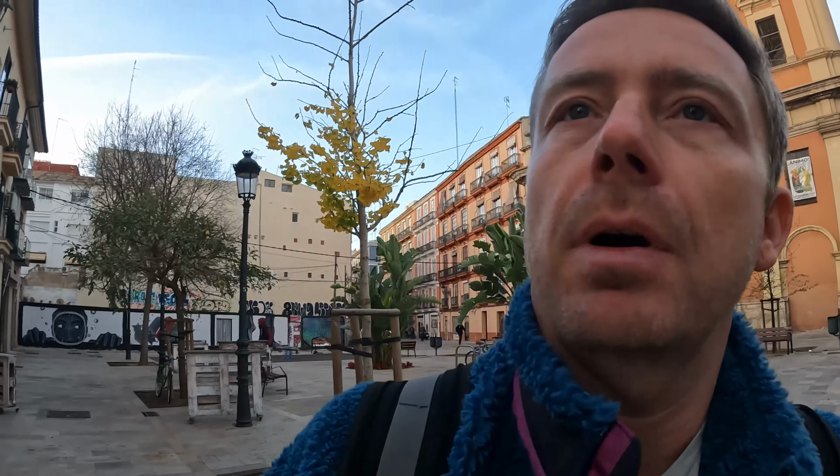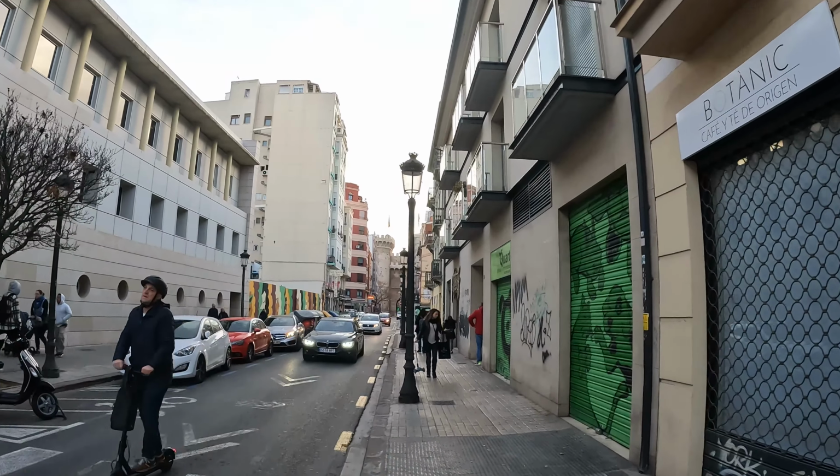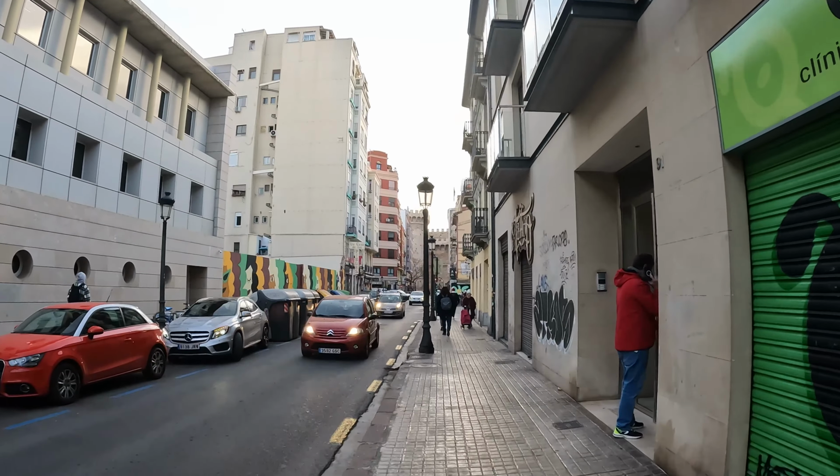Okay, so I don't really know too much about Valencia. I've only been here once before and it was raining. But looking on Google Maps, at the end of this road, there should be a tower. I don't know what it is, but we can go check it out.